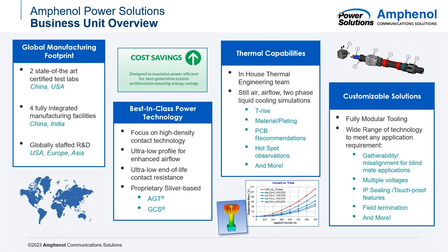Another challenge when it comes to custom power connectors is that they get designed in last. So a lot of our solutions are very customizable. One way that we do this is by fully modular tooling, meaning that we're able to customize the amount of power and signal contacts depending on what the system requirements would be. We also have other things that we can do to meet application requirements, such as IP sealing, touchproof features, latching options. We can accommodate multiple voltages and things of that sort.